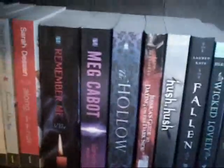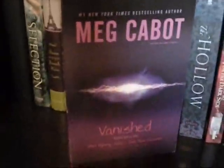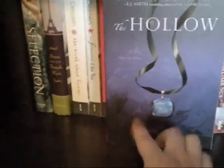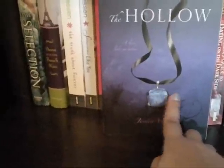Then after that, I have Vanished by Meg Cabot. I think that's how you say her name. I kind of like the cover of that. I know there's more in the series, but I wanted to read this one and see how I liked it. The same goes for this next one, which is The Hollow by Jessica Verday. If you feel right here, it comes out, so it's got a texture. It's really cool. That book sounds really good.